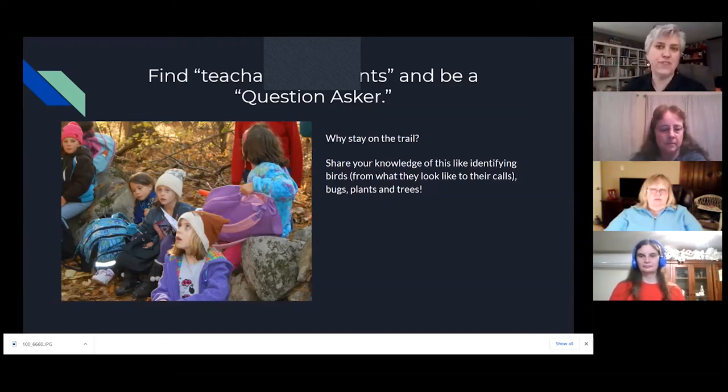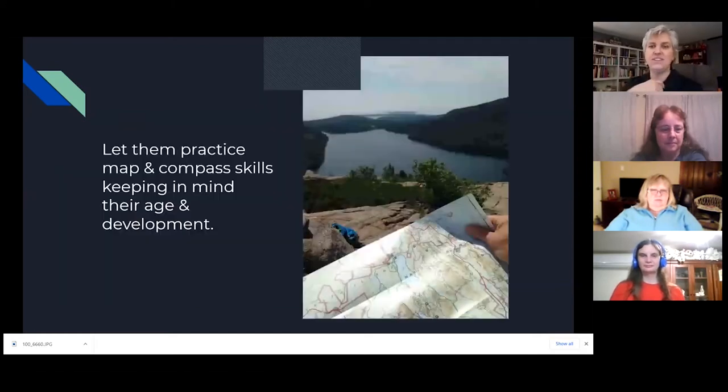I'm sure you're a fountain of knowledge, but even if you're not, you must know a pine tree from a maple tree and why the pine trees don't lose their leaves when the maple tree does this. Even things that you think, oh, these kids will know that, it's always fun to teach them. So for the older kids, you can let them practice map and compass skills.